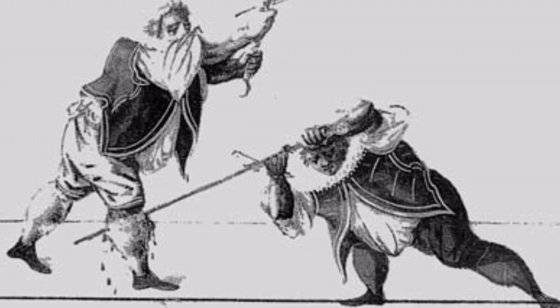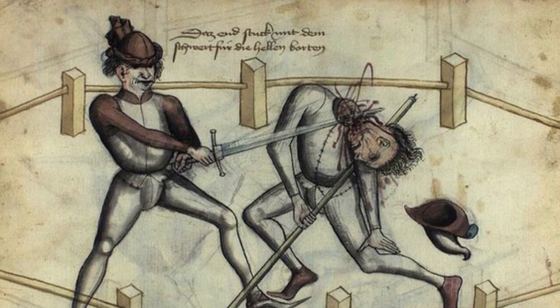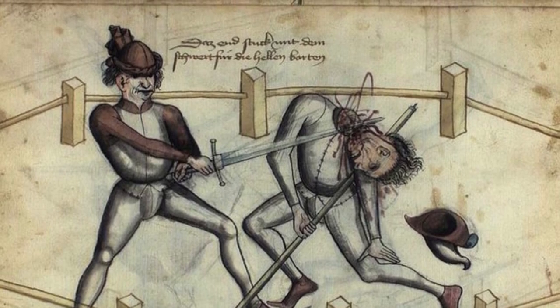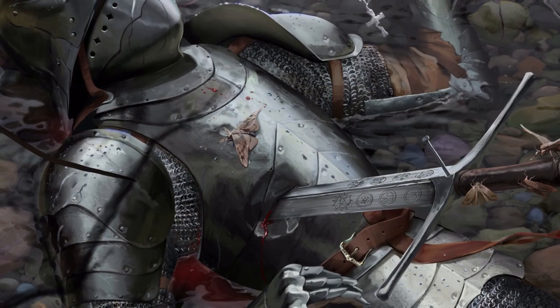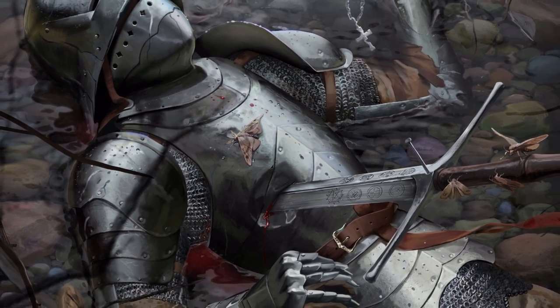A well-placed blow could sever limbs or even decapitate an opponent, causing immediate death or severe injury. This was a gruesome but effective way to disable an opponent and end a fight quickly.